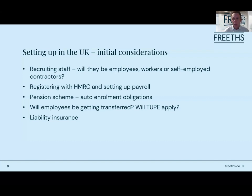So once you've decided which type of staff you're going to use in your UK entity, you've got to then look at registering with HMRC and setting up payroll for these employees, or workers or self-employed contractors, depending on which you decide to use. There are then pension scheme obligations to take into account, and you've got auto enrolment to deal with. From the first day of setting up, if you've got staff, then they need to be enrolled into a pension scheme if they are eligible job holders.